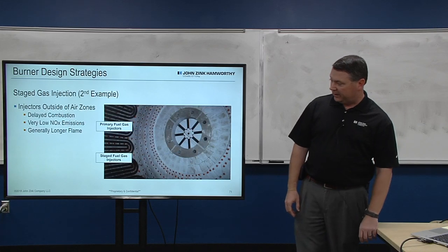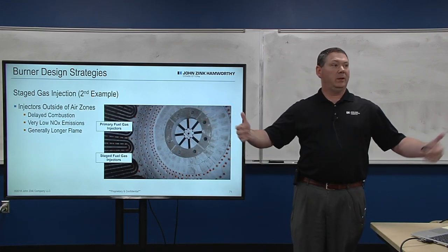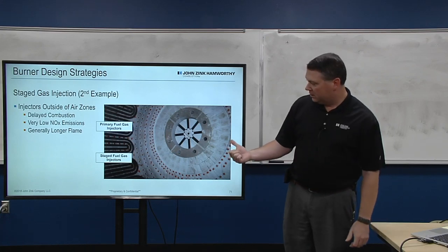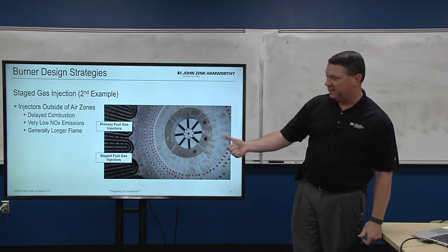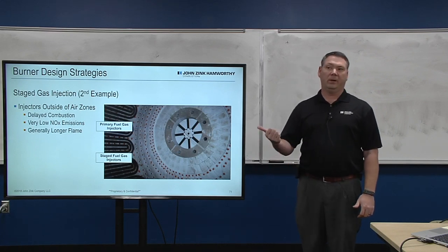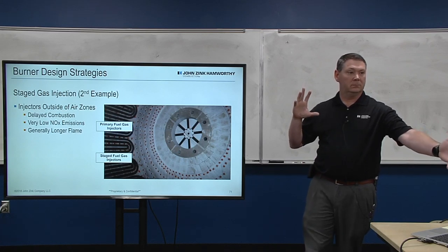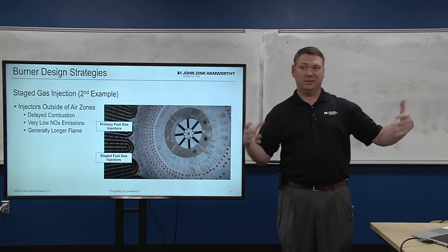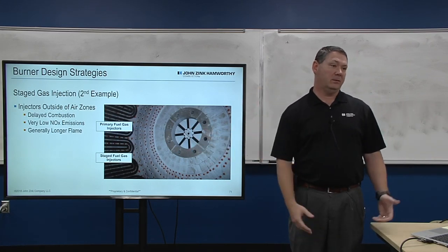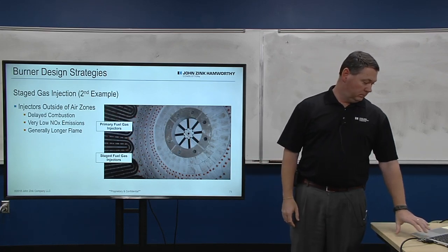This one is for a very large furnace. You remember the big OTSG we saw in the beginning? This is the inside of it. So I think this thing is 16 feet across. Huge furnace. Get really great emissions out of this. But the flame is really long. But they don't care, because they're just going to use them and dump the steam in the ground. And so they build them this way because they're actually better for the water treatment, or lack thereof.